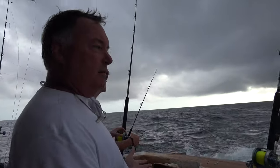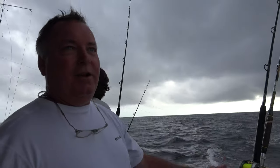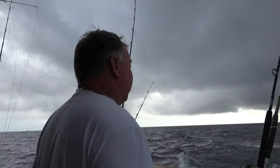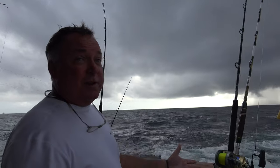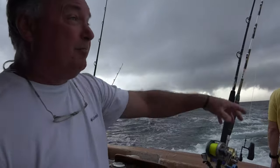You got to get one line out and then the other out. Try and get it done without getting the two all tangled up. Which is kind of hard to do first thing in the morning time. A little overcast, you can't see the lines perfectly.